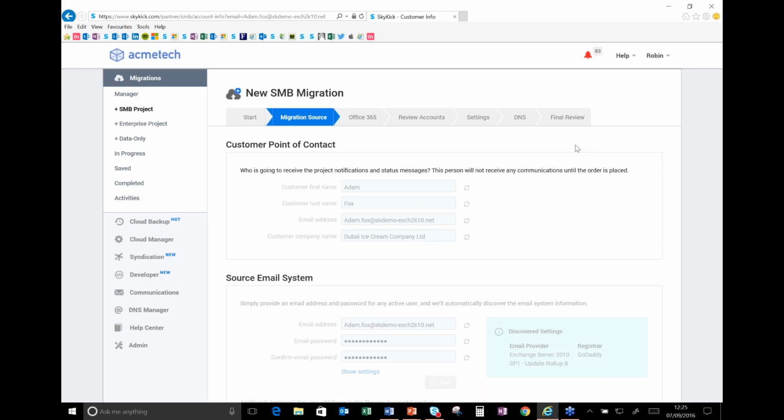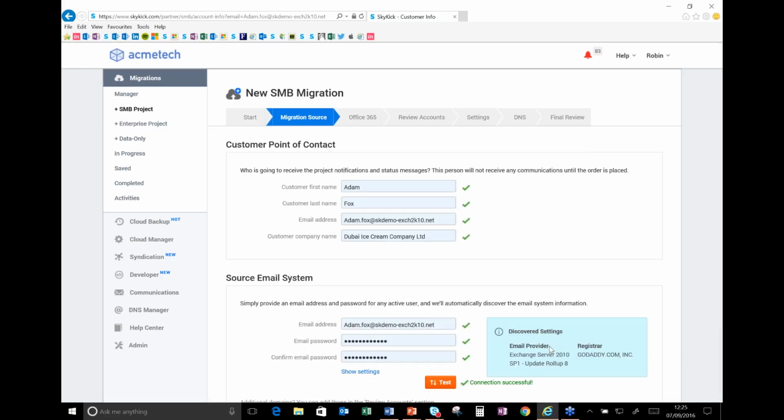to do so. So it just takes a second or two connecting to the system on the other side of the world. And I would point out that this screen is dynamic. So on this screen today we've got an Exchange server. If we detect, for example, a Google source system, then we see a very different UI, and our UI will adapt in an intelligent way depending on what that source system is to help you process the migration as quickly and as efficiently as possible.